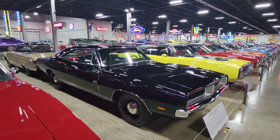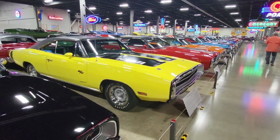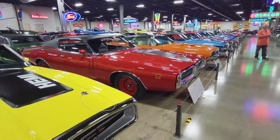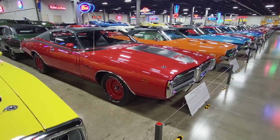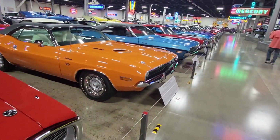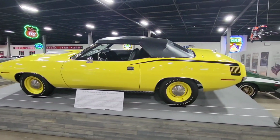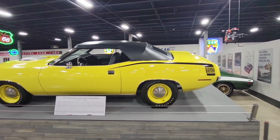69 Dodge Charger RT. 70. Okay, so there's the other Hemi. Okay, so 71 Charger, followed by another 70. And here's another 70 Hemi-Cuda in yellow. So that's the second one.